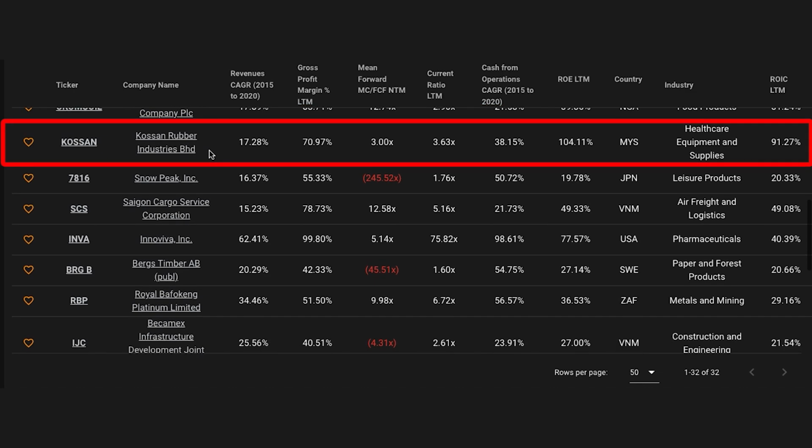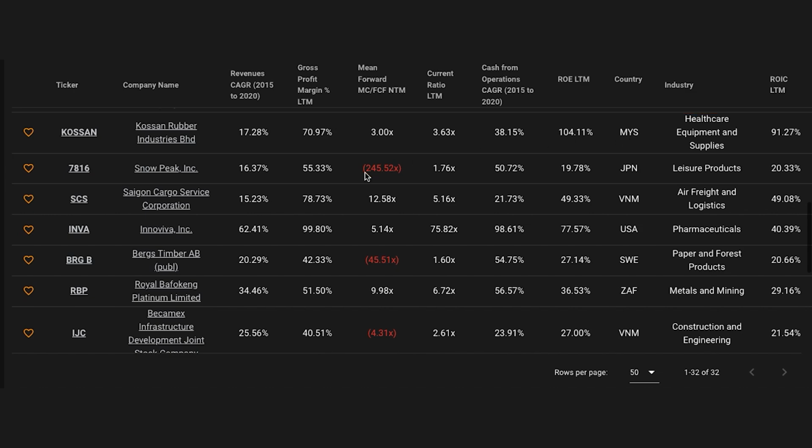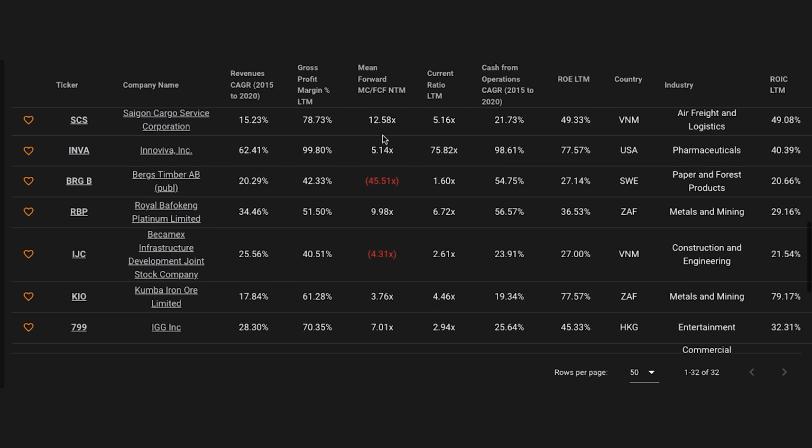Next one, Kasan Rubber Industries, so a rubber manufacturer out of Malaysia. Again, I don't know much about that industry at all. I like Malaysia as a country, but I don't know anything about its business world. Okay, another negative free cash flow.